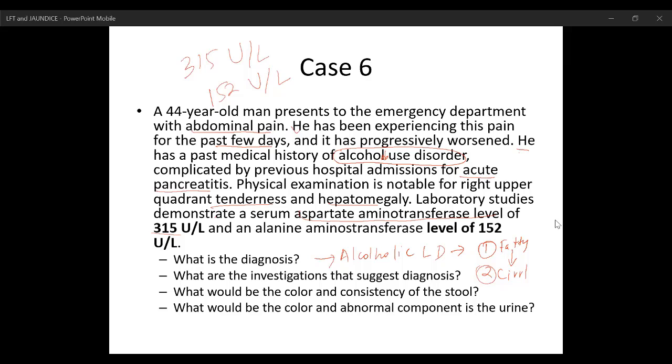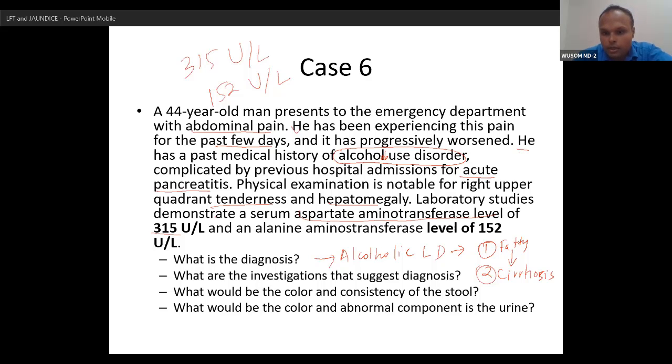Yes, sir. The liver has a very beautiful architecture, and that whole architecture is destroyed because of fibrosis. This is called cirrhosis, and cirrhosis will have fewer viable hepatocytes, and if hepatocytes are low, the enzymes in the blood will also be low. In spite of liver disease, there will be a low enzyme level.